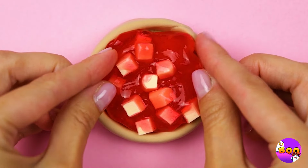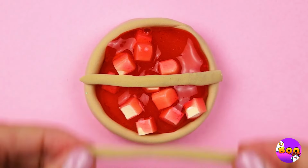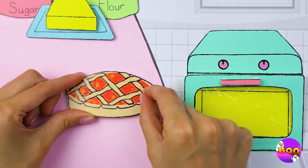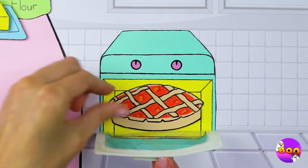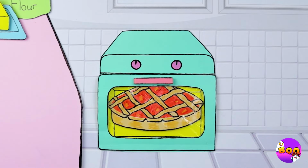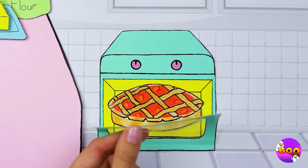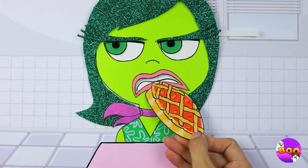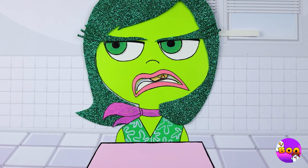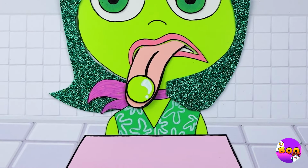Place the filling inside. Now we'll need to cover it up. Nothing beats a classic cross pattern. Now into the oven it goes until it's golden brown. Wow, done already. Here, have a slice. Or better yet, the whole thing. And here's your prize.